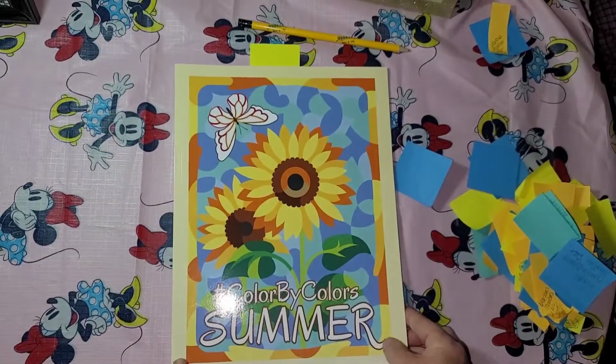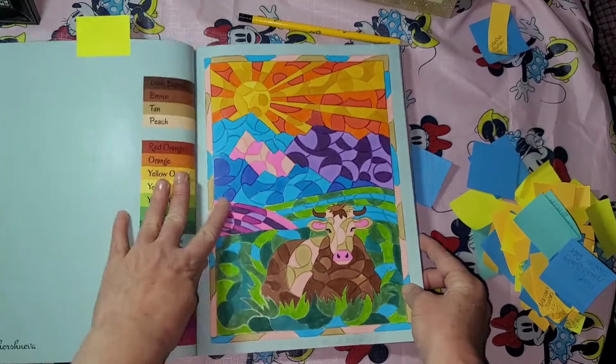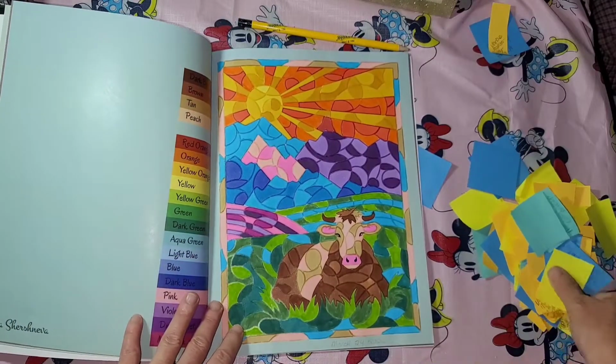Next we got Color by Color Summer Kersher Sneva. I did this one right here. Used various markers. March the 24th.